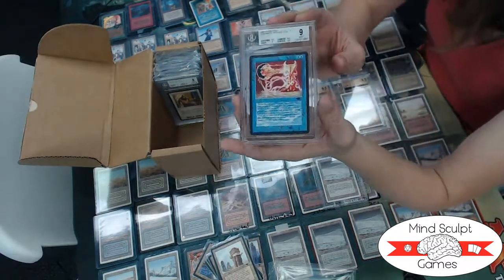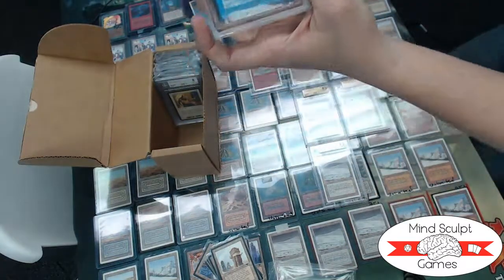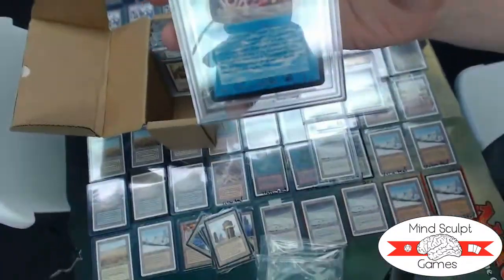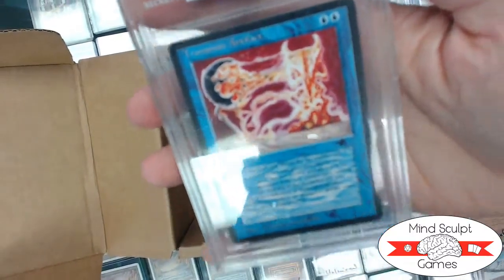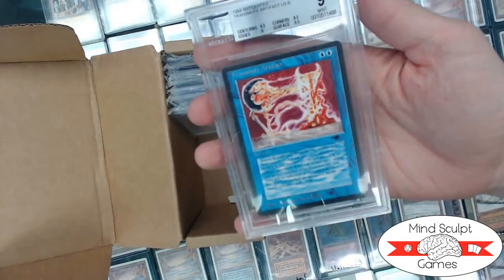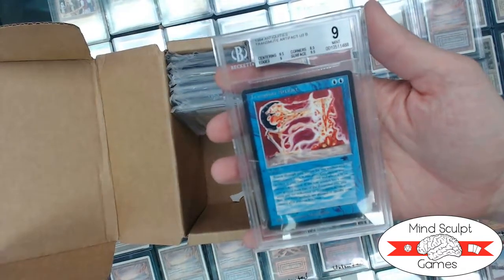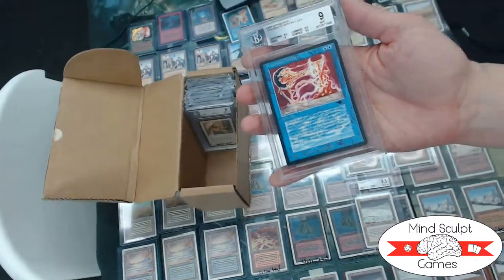Oh, this is gorgeous. Okay, so Antiquities is a pretty hard set to have excellent grading on. And this is a set, let me see what I can do here, that I never got to buy as a kid. But there is a 9.5 on the centering, not perfect centering. The edges are 9, corners 8.5, surface 9.5. Beautiful card here, beautiful card.